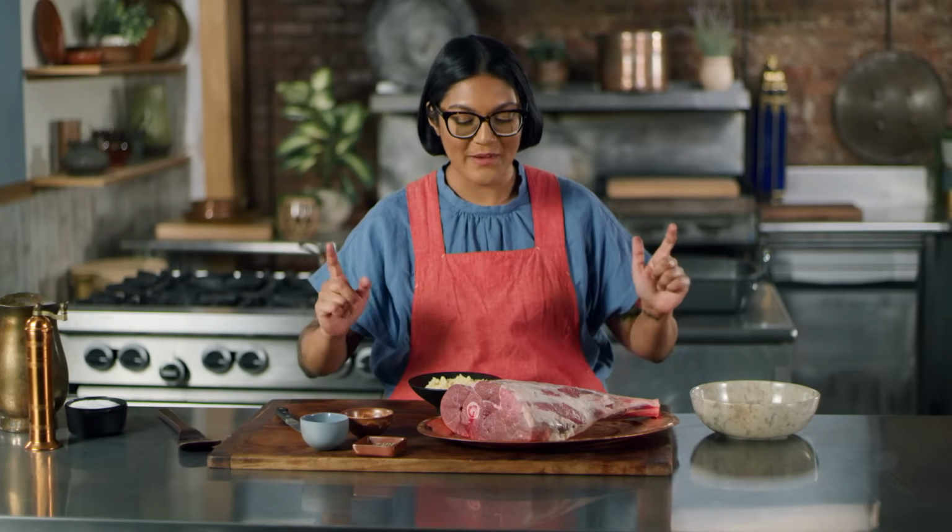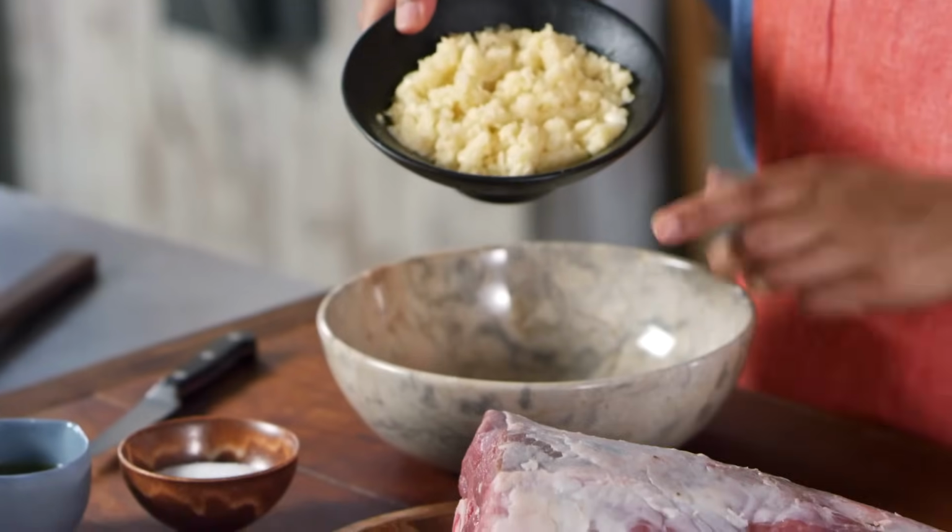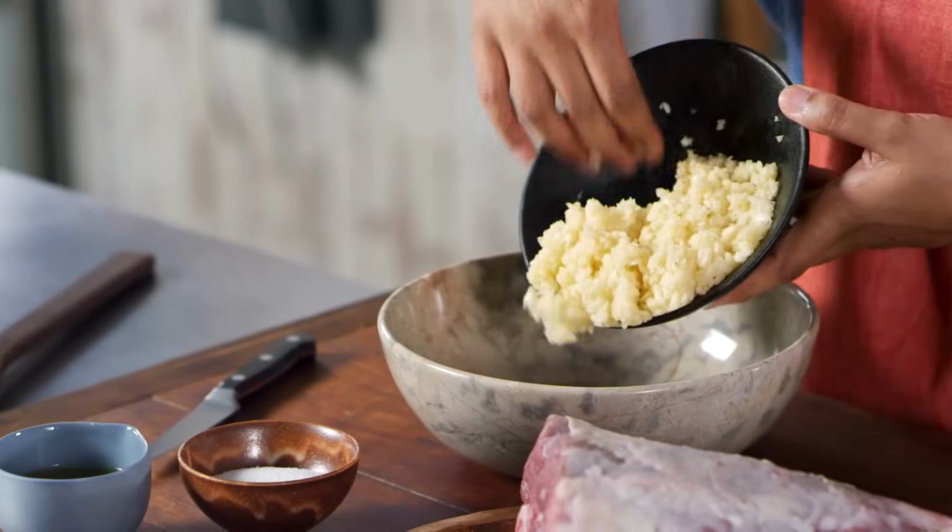Now it's time for the lamb. Once again, no strong recipe here. We're just going with it. Lamb is always good with garlic, so we have a lot of garlic, nicely chopped, and I'm gonna mix that up with olive oil, salt, and pepper.